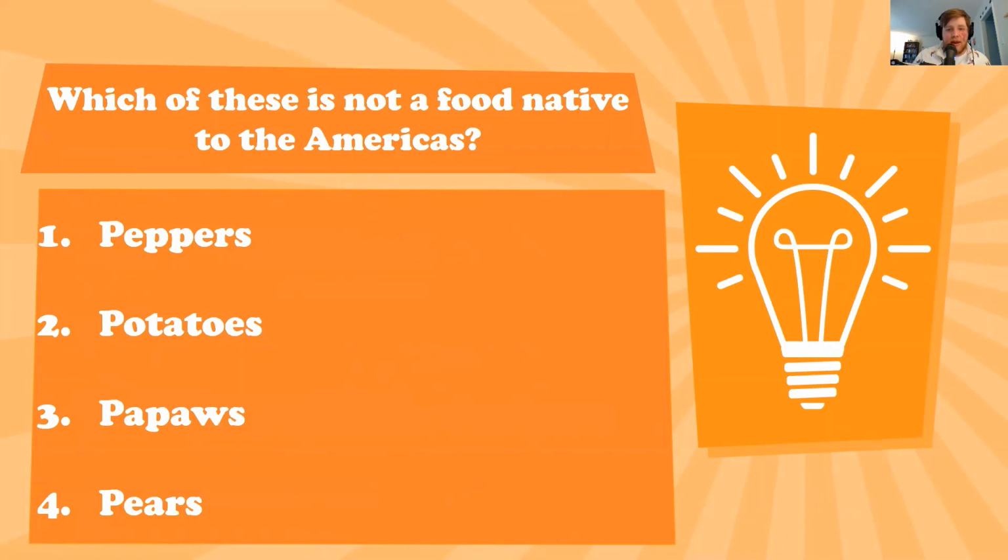Alrighty, guys. Most of you, well, the plurality of you guys guessed potatoes, which is a good guess. They are not native to New England. They are native to South America, though. They are actually from Peru. Pears are the species of food that was not native to the Americas. They were brought over by European colonists, along with pretty much most fruit-bearing trees that we see here in New England. Apples, plums, peaches, those all were brought over.